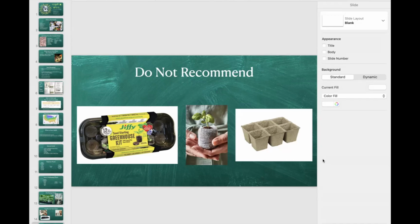But yeah, you can store them anywhere where they're going to be cool, dark, and dry. Probably not your garage or your sheds. Probably not going to be good. The temperature's not going to be good for them. They could get kind of moist in there, and also some critters may get to them. Probably not a good spot for them.